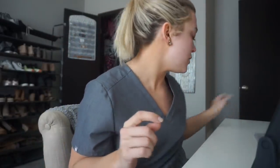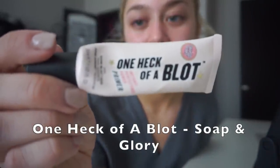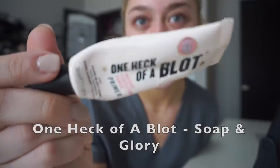The next thing I'm gonna do is use my makeup primer that I'm obsessed with. I've talked about this before. I have a brand new one somewhere, but I've tried to get the most out of this one. This is One Heck of a Blot by Soap and Glory. You can get this at Target. This is the primer that I use and I just love it. I'm at the bottom of my tube and it still works pretty decently for me. You can get a lot of product out of it, which is great for only $11, I think it is. So I just rub this everywhere, priming everything. It's kind of like a little massage.